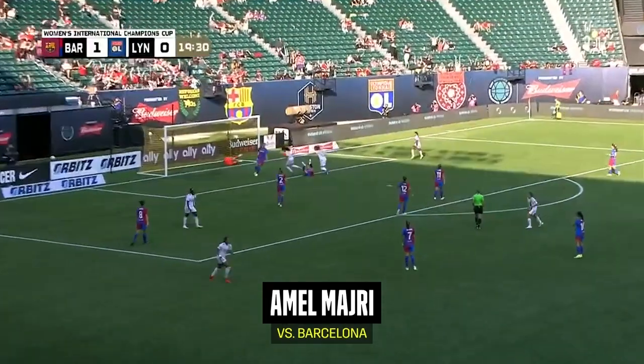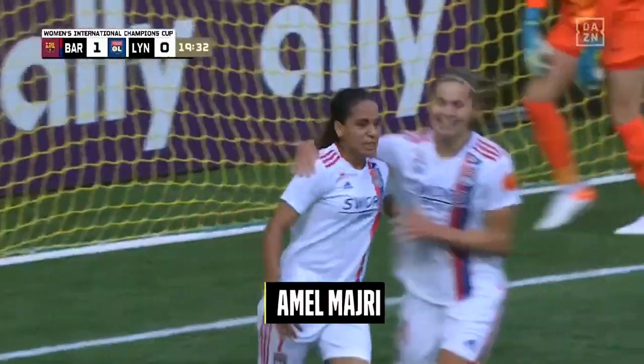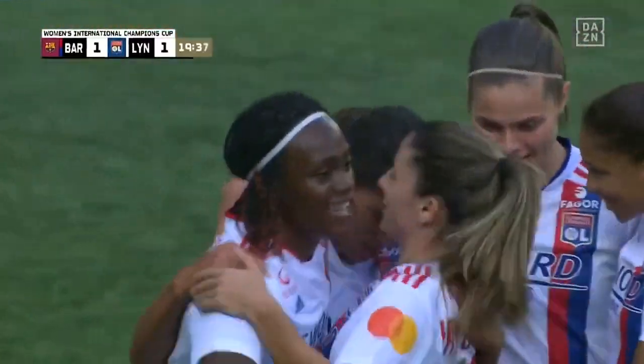Ball in the box, headed and in! Leon, through some patience, finds the equalizer.